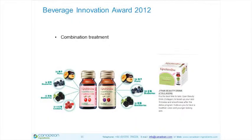This is an example of a Japanese solution that is even more refined. It addresses a whole regimen of beauty treatment that goes from starting with a detox solution and then moves towards a rejuvenation and reviving solution. So you start with the berry drinks, and when you have been through that detoxification program, you go to the collagen and rejuvenation program, where you improve your skin features.